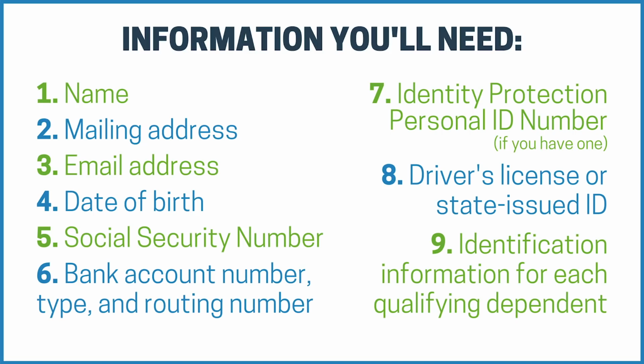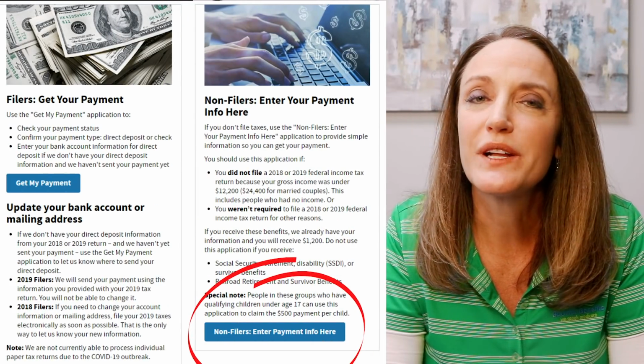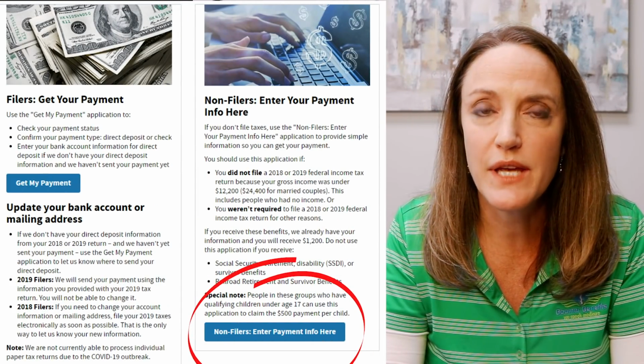When using the non-filer tool, you'll want to gather some information ahead of time so that you'll be ready for what you need to enter into the portal. This may include your name, mailing address, email address, social security number, date of birth, and a few other pieces of information that you can see on the screen here. Once you're ready to proceed, you will click the blue button that says Non-Filers, Enter Payment Info here. From there, you will create an account, input your filing status and other personal information, and check the appropriate box for dependent status. You'll also fill in your bank information and then verify your identity.